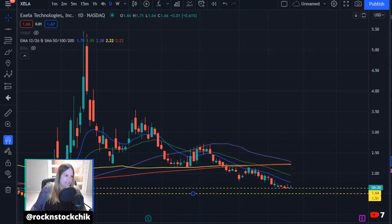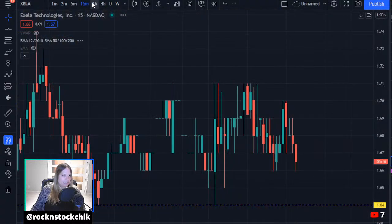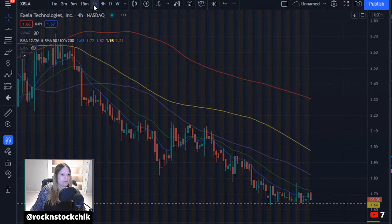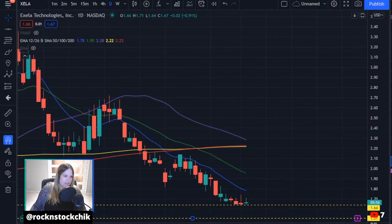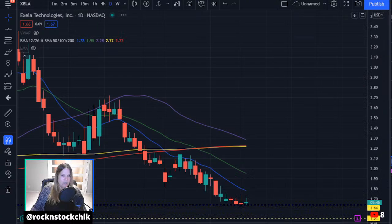I think it's not quite oversold yet. Yep, another hurting chart. We're waiting for a big move off this one, something like that big move. That would be nice. We want to see some bull volume coming back in. We see the last couple days with some green candles as opposed to all the red. Bear volume's fading. I think MILE looks the same. Yep, bear volume, and now today we have some bull volume. So these two are looking okay.